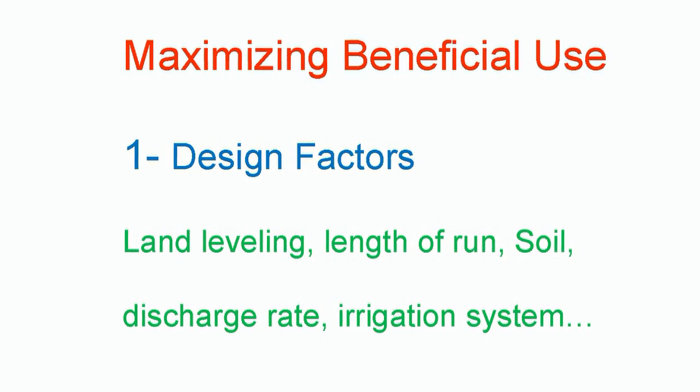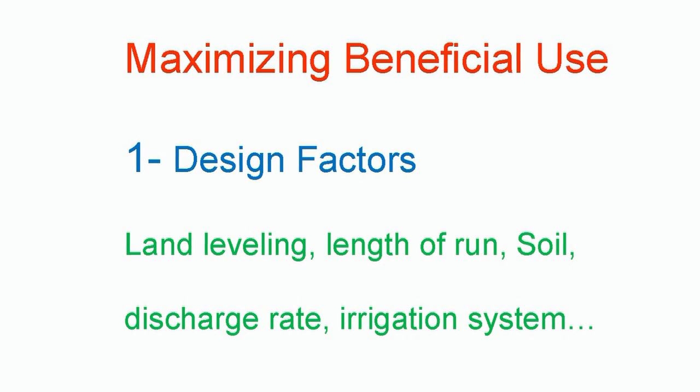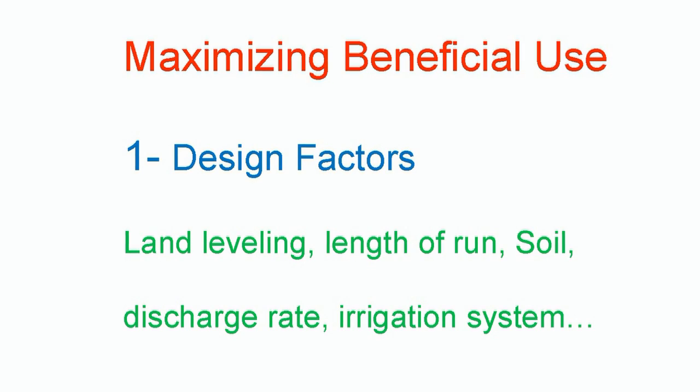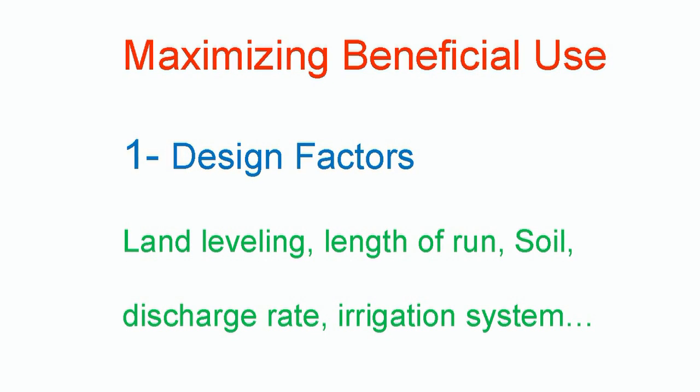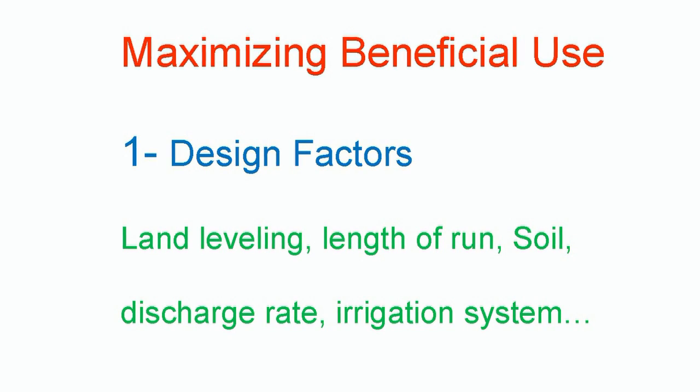Modifying the soil type and discharge rate also helps. The more flow rate you have, the more efficiently you can irrigate, especially if you're using a pump. One of the things we have been doing is filling up the irrigation canal if you can. You run your pump for a couple of hours, fill up your ditch, and then irrigate with that. You can get it to the end faster and more efficiently.